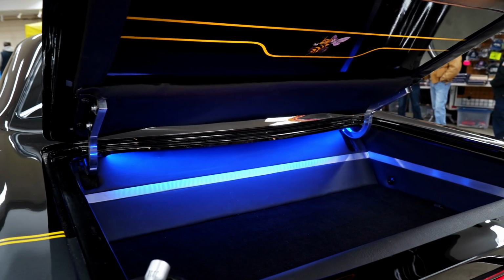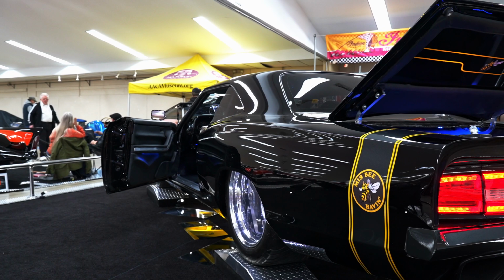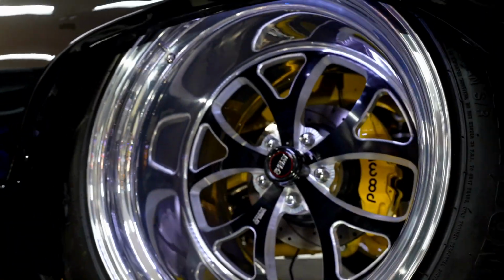In the trunk we've got air ride on the right, and on the left side is the battery and all the electrical components. We had two guys that basically worked on the car. Joe Enley did body and paint, and Mark Bender was mainly the mechanical.